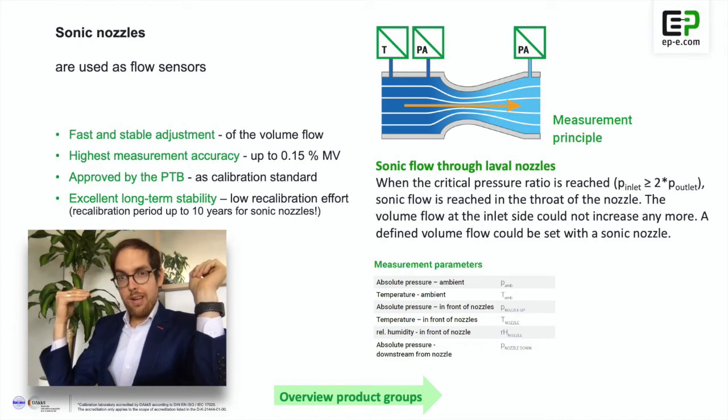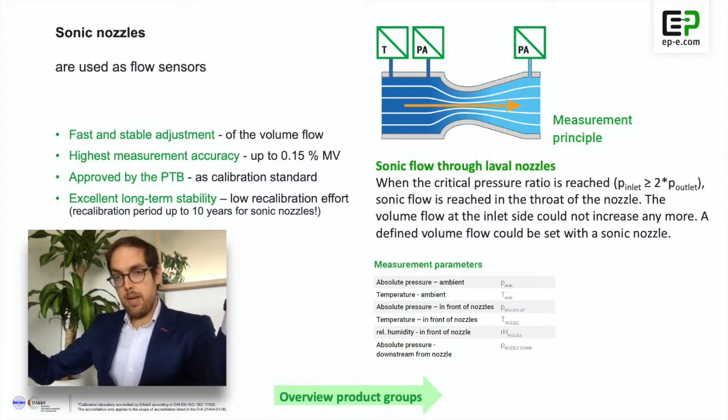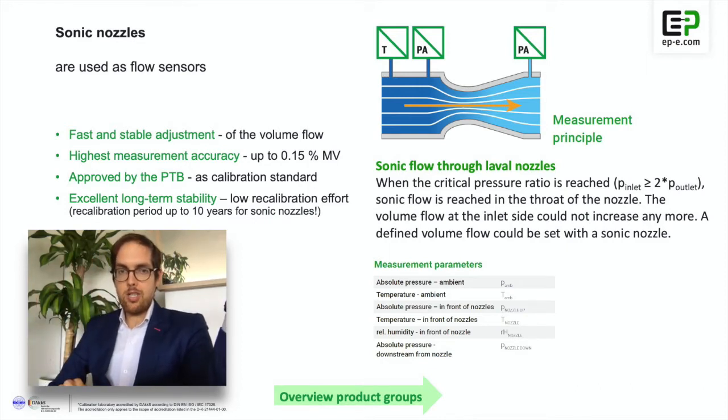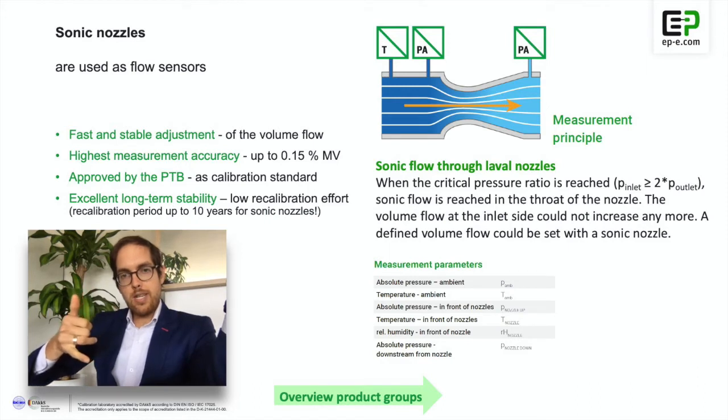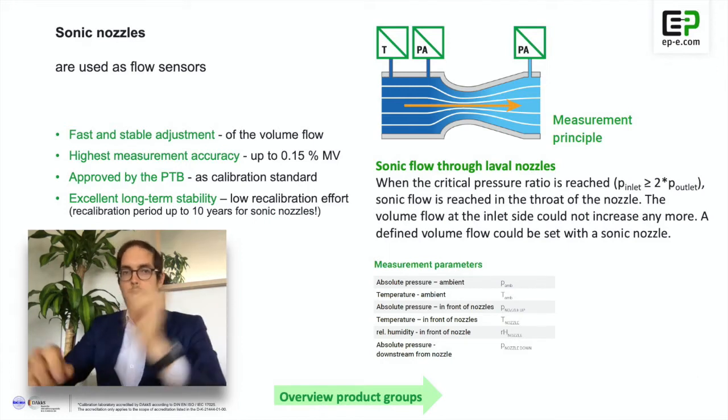We open the valve, the pump is running on a certain performance, we open the valve, and directly the air goes through this maybe additional nozzle, and directly the new flow point is achieved. We only wait for a little bit so that the temperature is stable and the airflow is stable and some turbulences are gone. And then you can record the data of your test piece and the next calibration point is done. Very fast, very reliable.